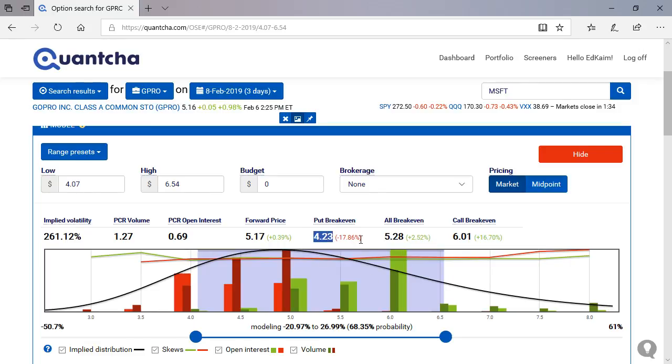The put break even, meaning that if you have a put today, the average put that's held in open interest would break even at $4.23 if you open that transaction today at its current pricing, and the call break even is about $6. So this is another alternative to implied move, is to say from 5.17 we're looking at about what might be an 80-cent drop or so based on that, and about an 80-cent rise based on that. So we say plus or minus 80 cents from this $5 range.